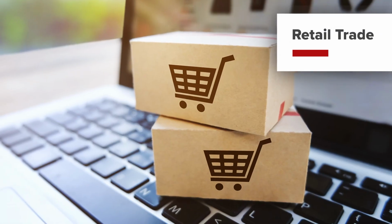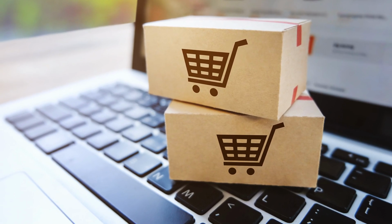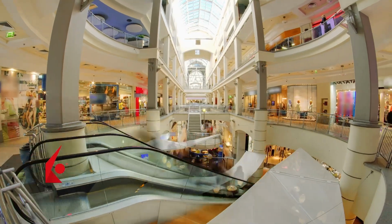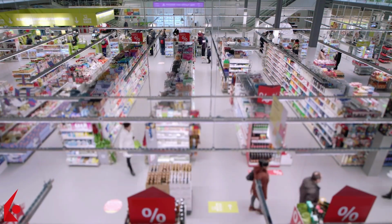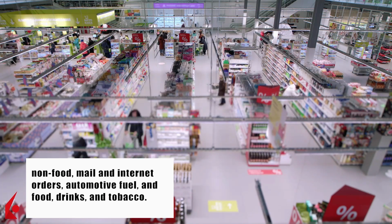Retail trade, one of the leading economic indicators of the European Union's economy. The Retail Trade Report measures the monthly change of retail sales volumes and turnover. The report provides details on sales activity by many business types. The major business types covered include non-food, mail and internet orders, automotive fuel, and food, drinks, and tobacco.